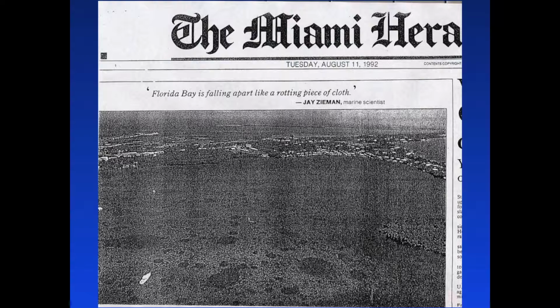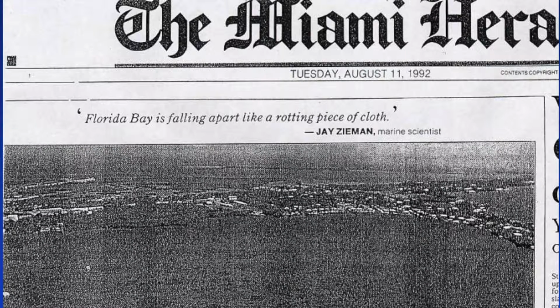So a little bit of history again. This is from a Miami Herald in August 1992, and it's a quote from Jay Zeman, who was a scientist working on seagrass problems at the time, and it just says, "Florida Bay is falling apart like a rotting piece of cloth." And it truly was.